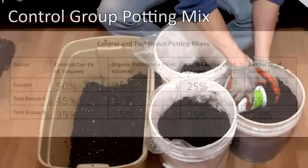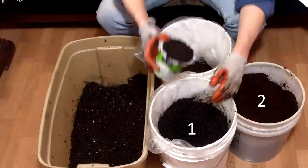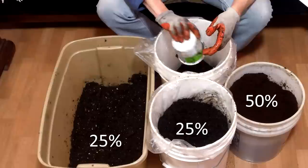Starting with the control group, I prepared a mix consisting of two parts hydrated coconut coir, one part organic potting soil, and one part pure worm castings. This resulted in a mix that is 50% coconut coir, 25% organic potting soil, and 25% worm castings. Then I moved on to the test groups.